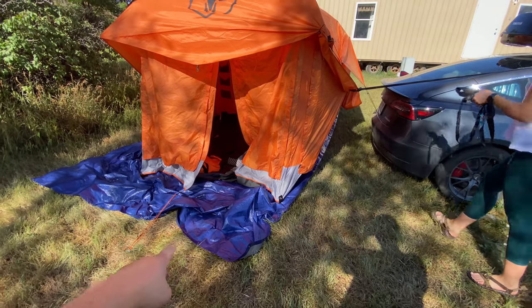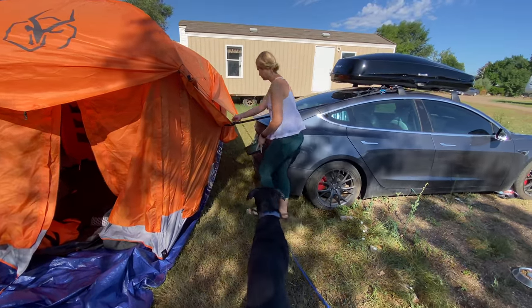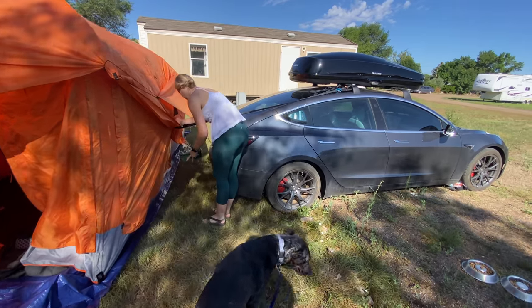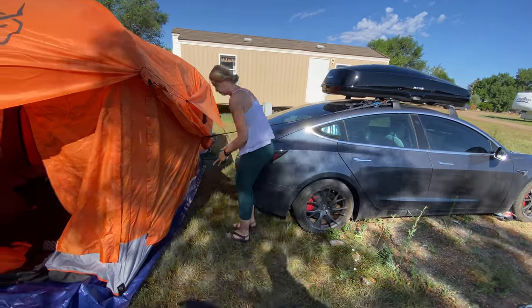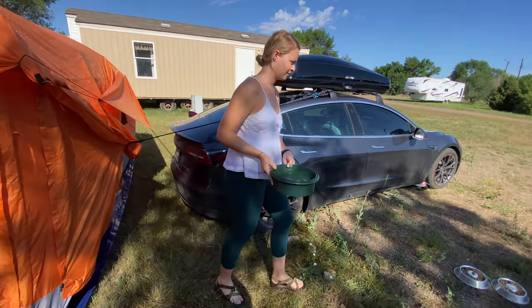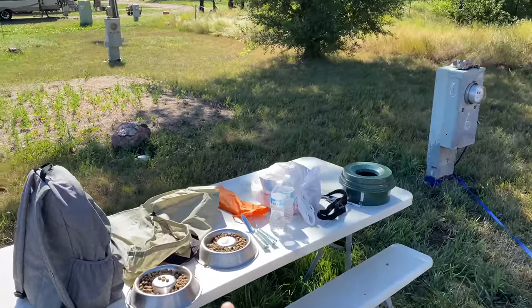You can see this all got unstaked and tore up. And those are the straps. Alyssa's taking them off now. We strapped them to the roof box of the car. And are you giving the dogs drinking water from our roof that's contained the water? Yes. We have the dogs' food ready to go.